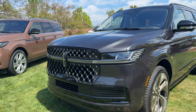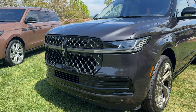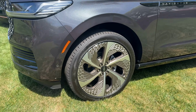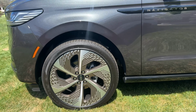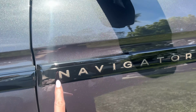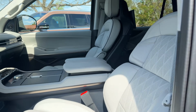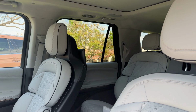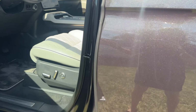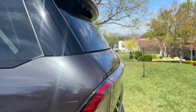Another thing specific to the Black Label is these copper accents on this spec that you see here, which is the atmospheric theme. We get these huge optional 24-inch copper accented wheels on this, and then you see this copper badging along this. This is the atmospheric theme. There's three themes: invitation, enlighten, and atmospheric. And the atmospheric one is the one that gets the copper accents.